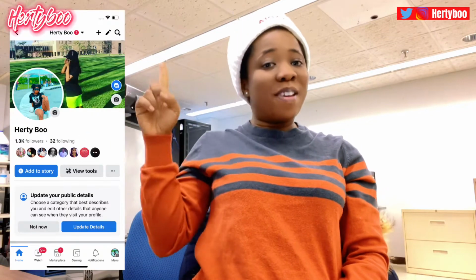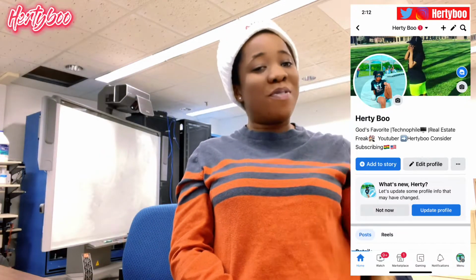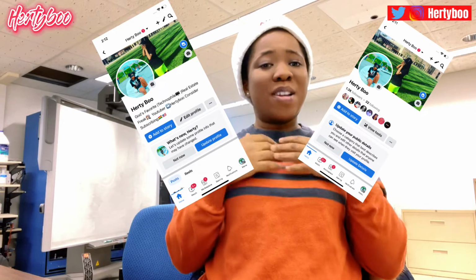This is how my Facebook profile looks when I converted it into a business profile or page. And this is how my previous Facebook profile looked. Can you see the difference? There is so much difference. Now, Facebook allows you to convert your profile into a professional or business page.